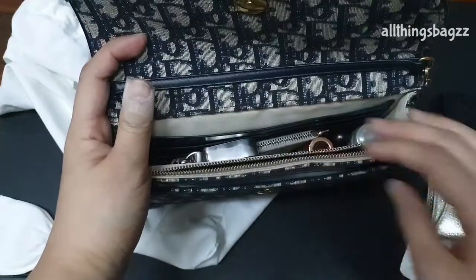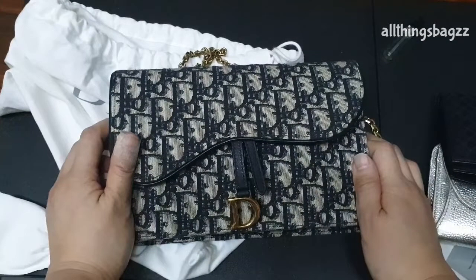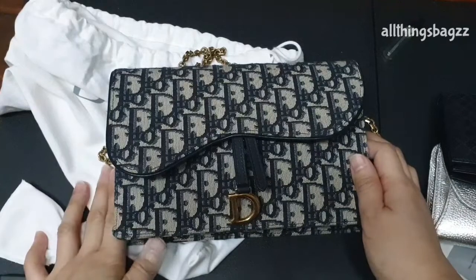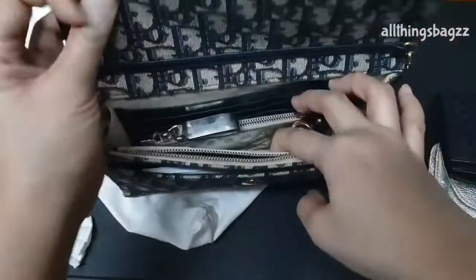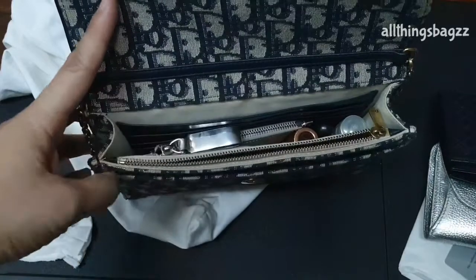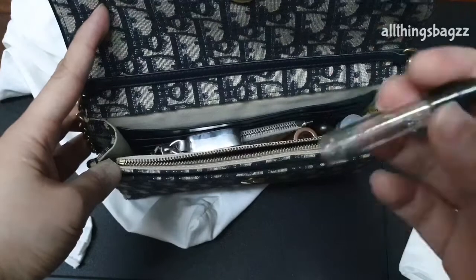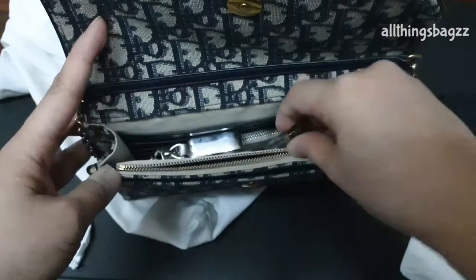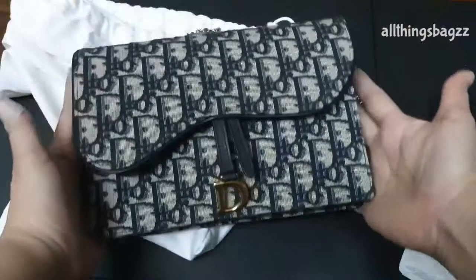When I'm out, I just carry my cash, my phone, and sometimes the car keys I put inside, and house keys. What else? Yeah, hand sanitizer, and that's it. Not even the lipstick, just those three essentials. But whenever I'm out, like in a day or something, I would put in an extra perfume sample. This is a perfume sample from Louis Vuitton. It's called the Apogee. Put it in there, and yeah, that's it.